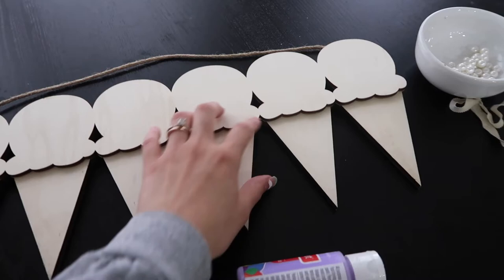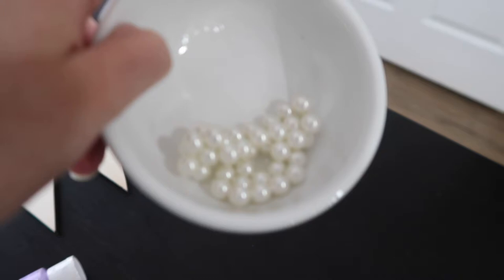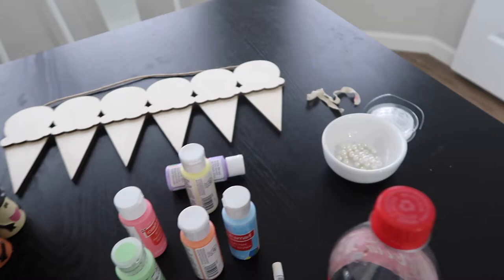I have a little DIY project I'm going to try to attempt right now. I found this at Michael's and it has these ice cream cones. They're wooden and I'm going to paint them different colors for Riley's room. And then Riley just broke a bracelet, so I found more beads and I have to try and string this back together. And Quentin just texted me and I have to text him back.